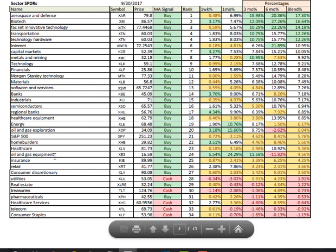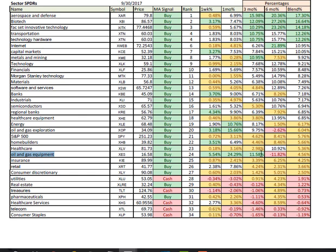Now, oil and gas is an area where you can see the turnaround in the shorter time frames. Longer term, it has underperformed on 6 months. You can see it's down 11% from where it was 6 months ago. But the last 3 months have been an outperforming 11.5%, and then the 1 month and the 1 week performances are in the green. So relative to the other sectors, oil and gas equipment have been making a strong turnaround.